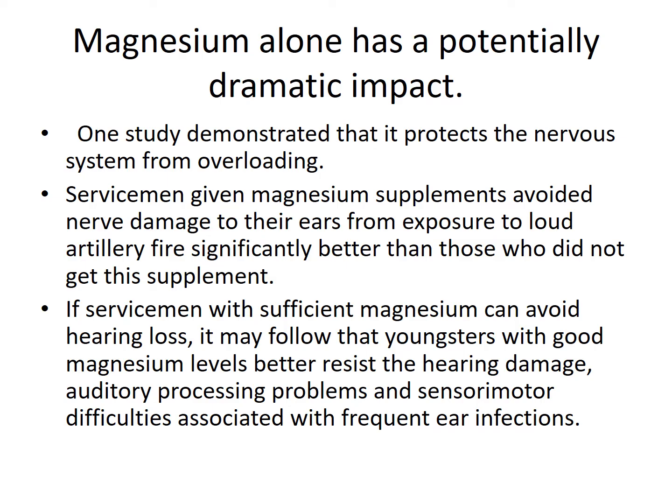They found a correlation between magnesium and the degree of hearing loss. In a study, they gave magnesium supplements to servicemen, and they found that those supplements prevented nerve damage to their ears from exposure to loud artillery fire. And if servicemen with sufficient magnesium can avoid hearing loss, it may follow that youngsters with good magnesium levels better resist the hearing damage, auditory processing problems, and sensory motor difficulties associated with frequent ear infections.